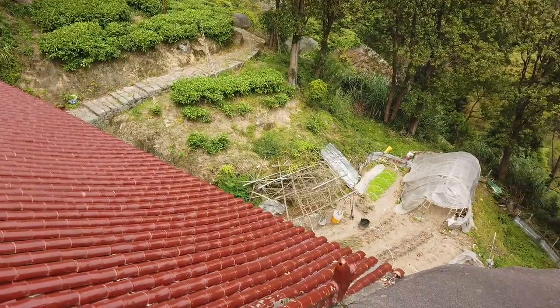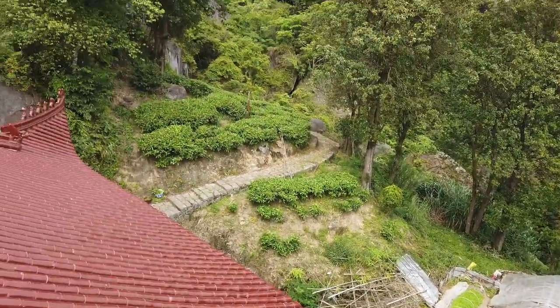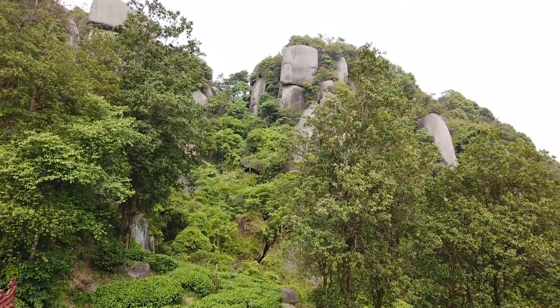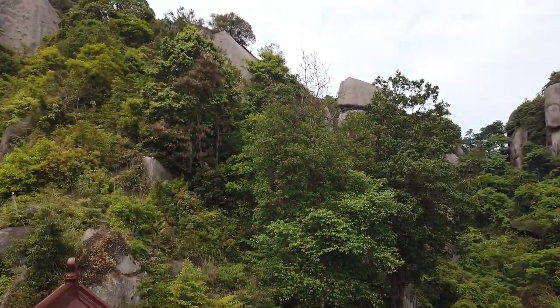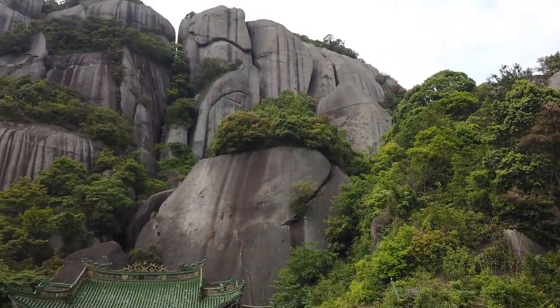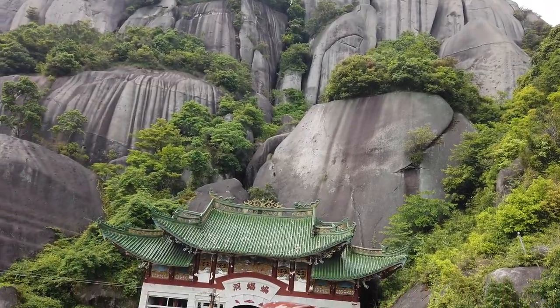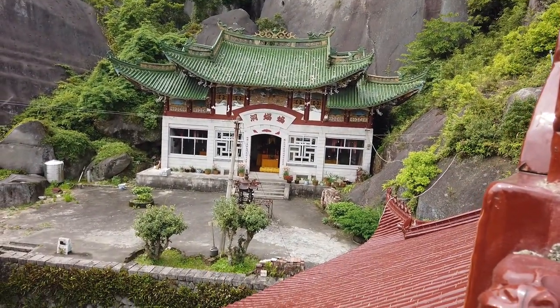And down below you see they've got their garden. And these people live here. This is their home. There's music in the background, and birds chirping. I'm just in heaven. And there's the temple over there.